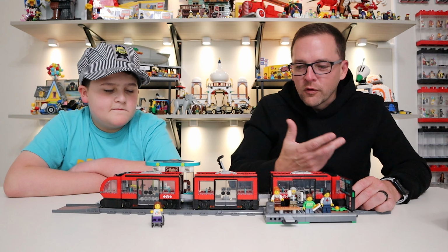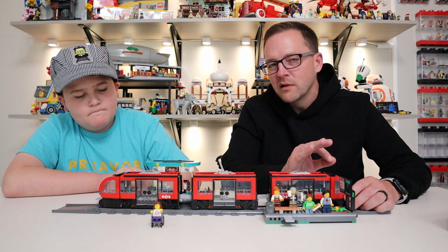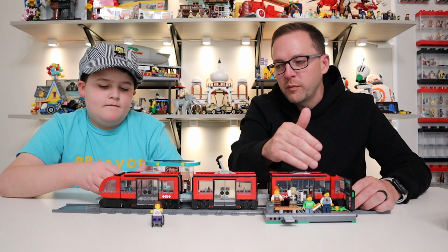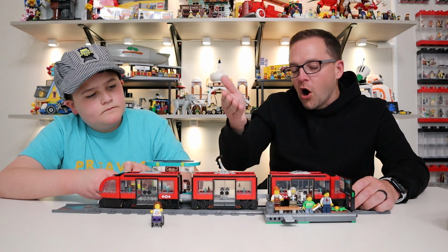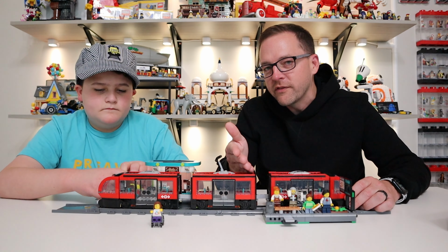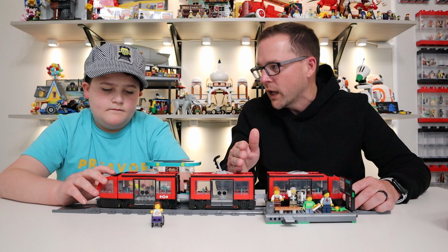Also, the platform, visually, the loading platform is a little lackluster. I feel like a little more could have been done visually to draw that out too. But overall, the focus visually of the set is the streetcars, and I think the streetcar is really well designed.